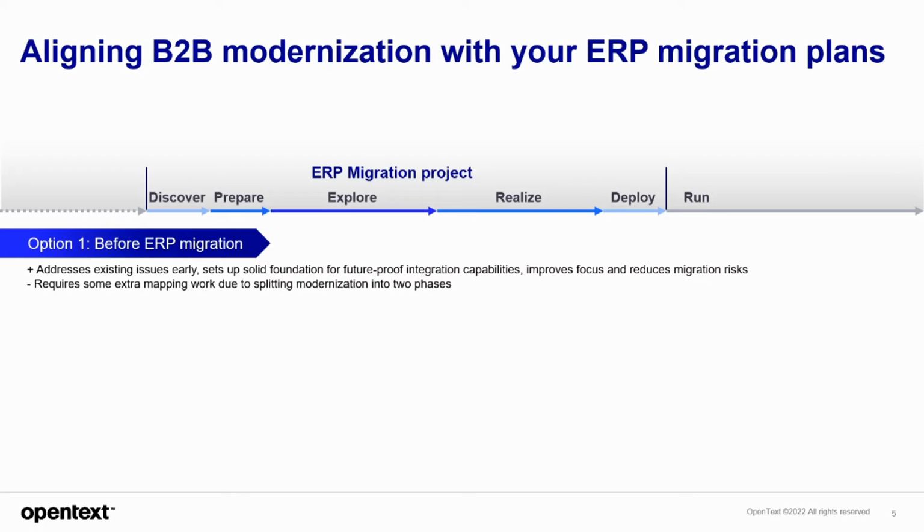However, this approach likely requires some extra work on the integrations, since they are first migrated from the legacy integration platform to the new integration platform, and then need to be reconfigured for the new ERP system in connection with that ERP migration and once the new ERP system is taken into use. And this can be an optimal approach, but obviously you have to weigh the pros and cons in your own situation.